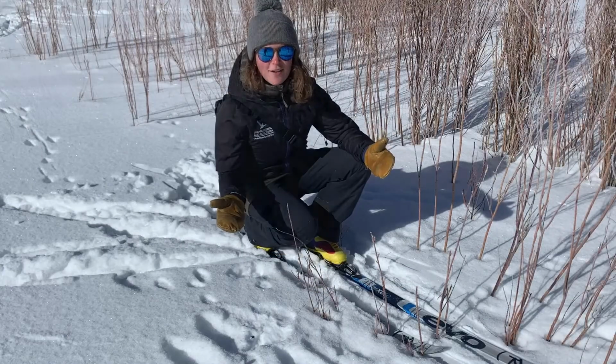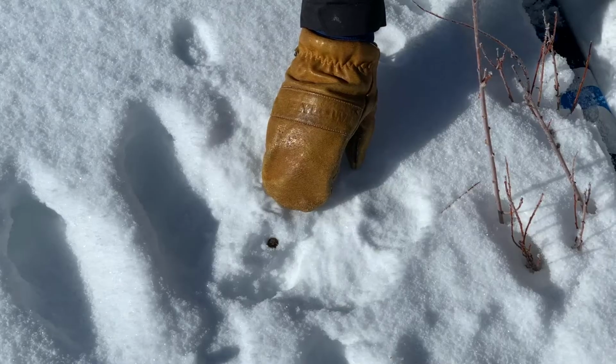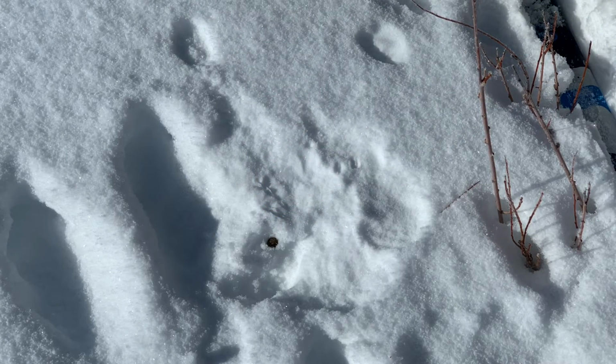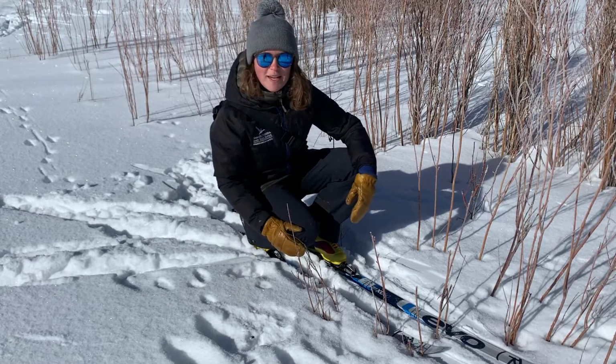Another common sign of animals that we see in the winter is scat. Do you know what scat is? Scat is poop. So right here we found some rabbit scat. We can tell that it's rabbit scat because it's pretty round and it's right with some rabbit tracks. And that's an easy way to tell that for sure a rabbit has been here.